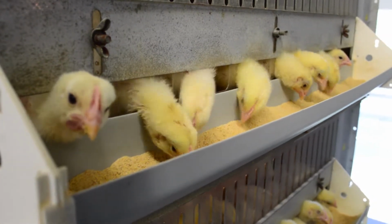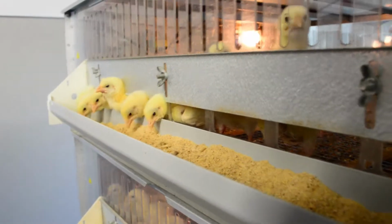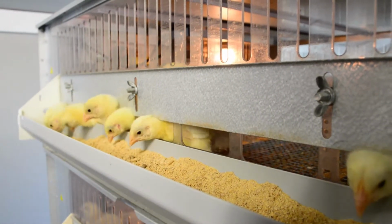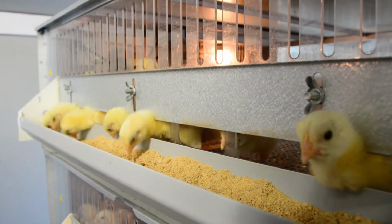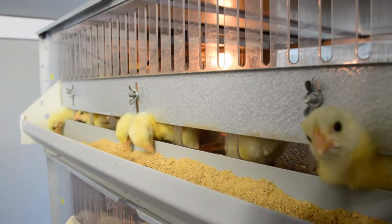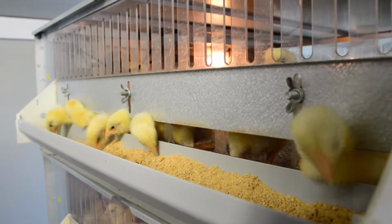The chickens get fed a corn, soybean meal, vitamin and mineral ration. They have feed 24 hours a day. They have water 24 hours a day. The air is exhausted through the side of the building to keep fresh air in here. So the birds are the healthiest they can possibly be by the time they go out in the field and have to put up with varying temperatures in the field.